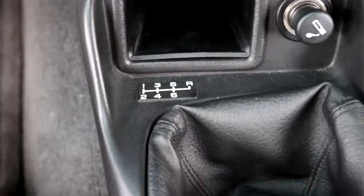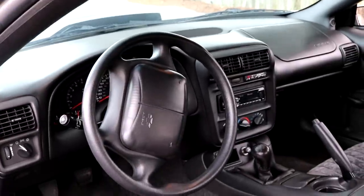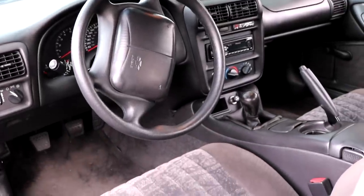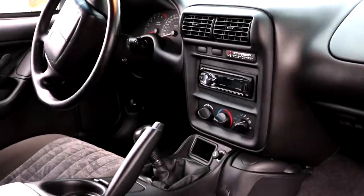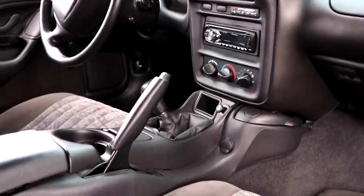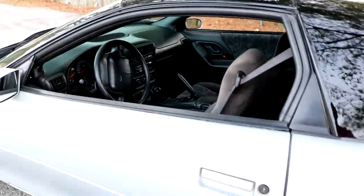Thankfully, this car is a 6-speed manual, which is fantastic. And as I mentioned earlier, this is a base model car, so you have manual seats, manual windows, just manual everything pretty much. No traction control, no stability control. This is a driver's car. You are one with the car, and that just makes it all that much better.